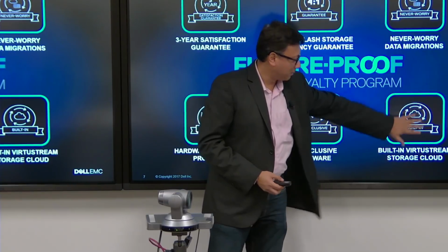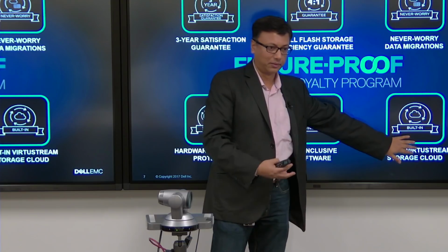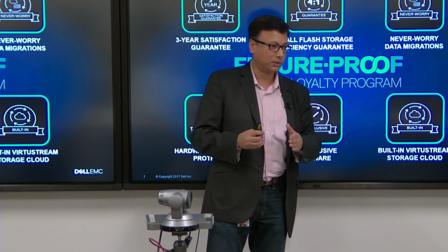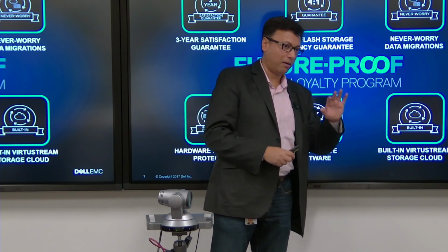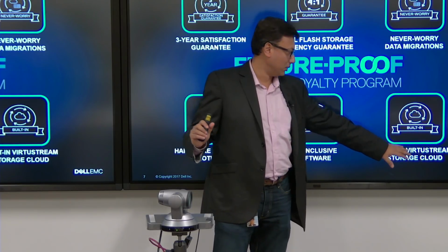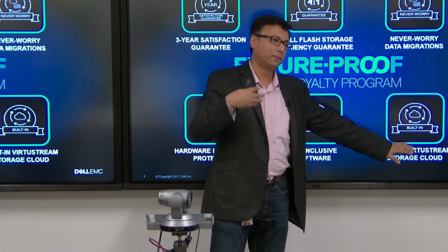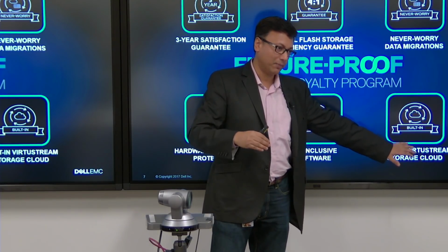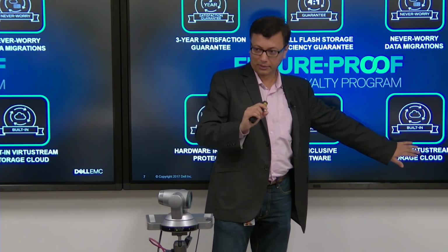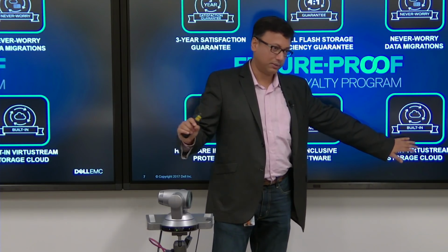And then the last piece of it, not the least, is what we introduced recently with Unity. Dell EMC is one of the only companies which offers both an on-prem as well as a public cloud solution, through VirtuStream. So if you buy any Unity All-Flash as an example, we will give you 20% of that capacity for free on VirtuStream Cloud. Right now this is only available on the Unity All-Flash. We will be offering this on the SC All-Flash beginning of next year.